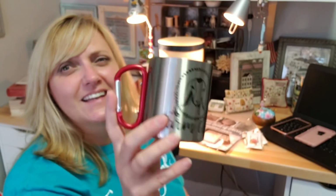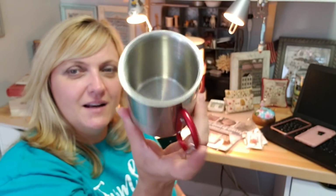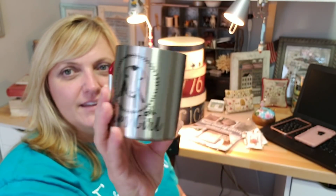My favorite thing is this handle. These carabiner clips are actually what we use to lock the gates in our barn because the goats get out constantly. This girl must have goats because this is fantastic. It's so amazing, and it's an insulated mug, and I love this. It's so awesome. So thank you so much, Michelle.